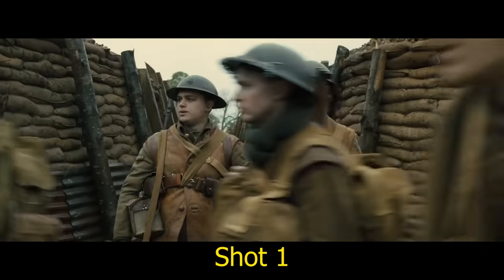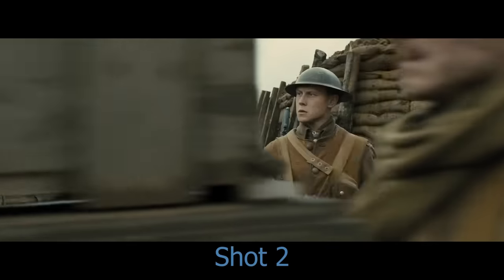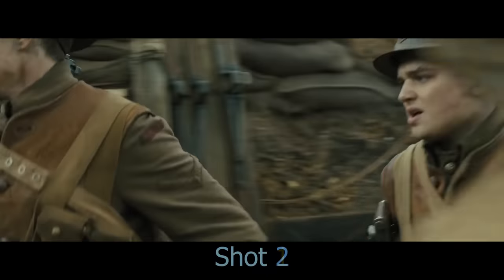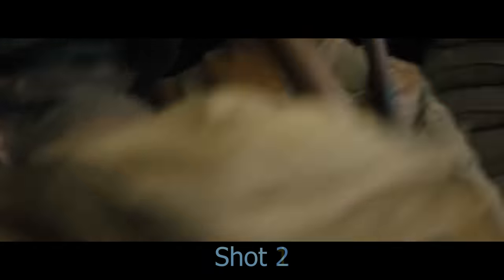So there are easy ways to mask transitions. If you have just something cross frame, that's a classic, really easy way to do it. And that is in this movie all over the place. It's really easy to identify, but there's a few times where it's right in front of your face and you don't realize it.